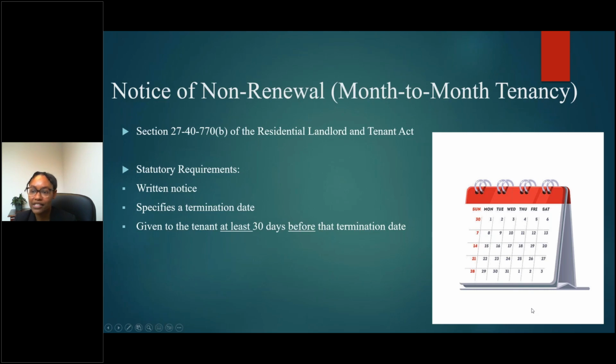All right. Any other questions about notice of non-renewal for month-to-month tenancy? Does the retaliation prohibition still apply in this scenario? So I honestly do not know. I'm not certain about that. I'm sorry. I don't know what specifically, I'm not sure what scenario. I guess I'm confused. So do the protections against landlord retaliation still apply with the month-to-month lease?